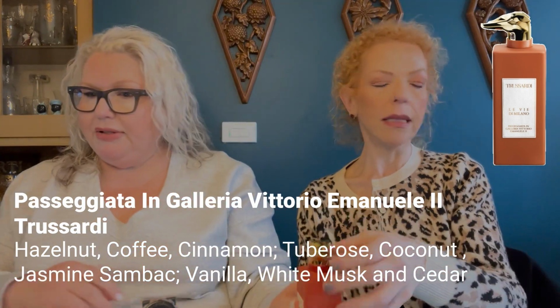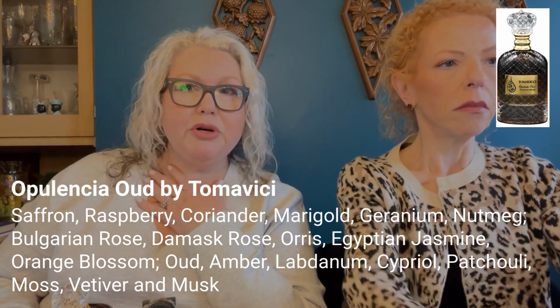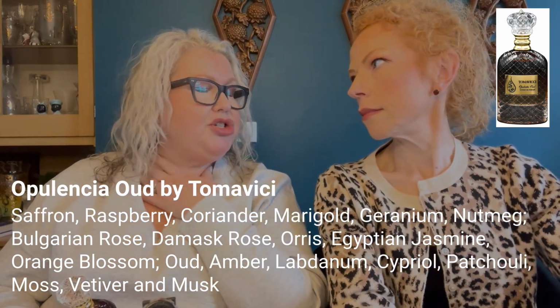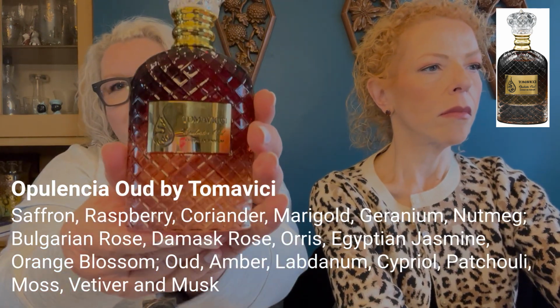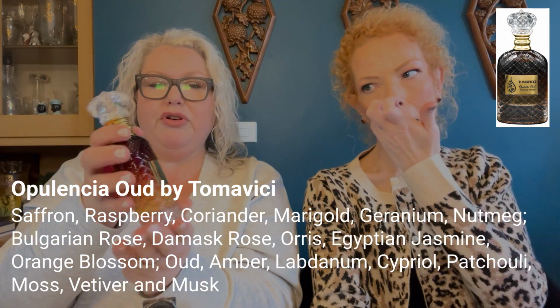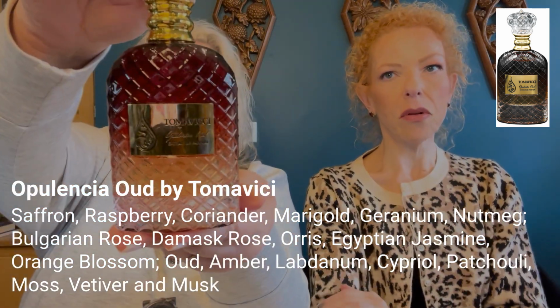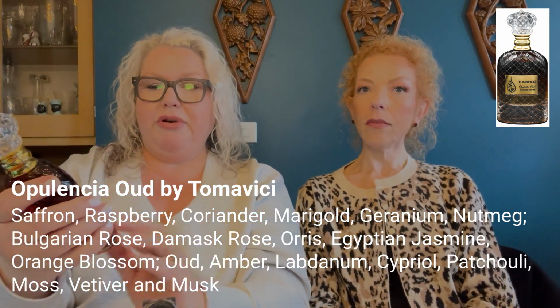We can't stop ourselves. So my next one is coming from a person who has had a challenging journey with oud. She has taken me to the dark side. This is Opulencia Oud from Tomavici. So that's their newer oud one. And the bottle, first of all, is just amazing. Look at how pretty that is, ombre from top to bottom, like an amber to pink. Oh, so pretty. This whole house is just really gorgeous. I think they're done by Christian Provenzano or something like that.